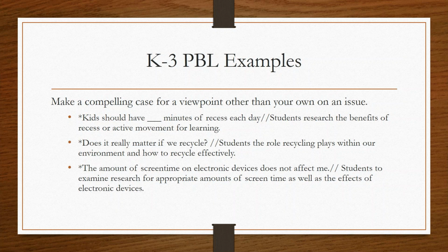Another example, does it really matter if we recycle? Students could study the role recycling plays within our environment and how to recycle effectively. Another example, the amount of screen time on electronic devices, it doesn't affect me. Students could then examine research for appropriate amounts of screen time, as well as the effects of time on electronic devices.